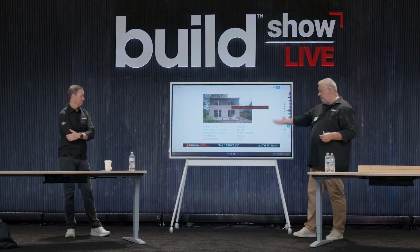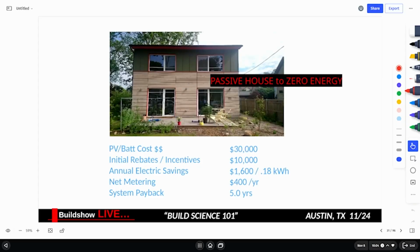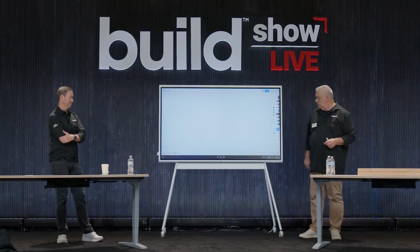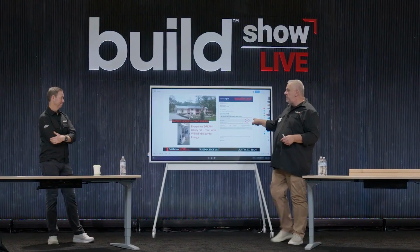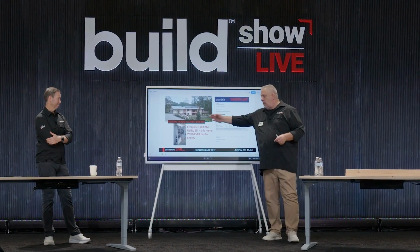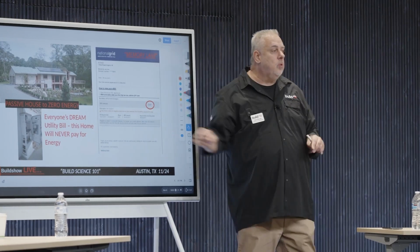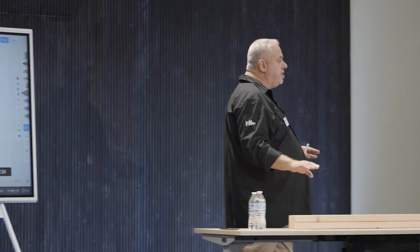Yeah, so there's the numbers, right? 5 years, net metering, he gets about $400 a year back. Not a lot of money, but he's not paying anything, mind you. A zero energy bill would be pretty nice. It's funny you should mention that. Client, passive house, zero energy. He was so excited when he got his first energy bill, he emailed it to me. $0. This house will never, ever have an energy bill. It just doesn't have one.